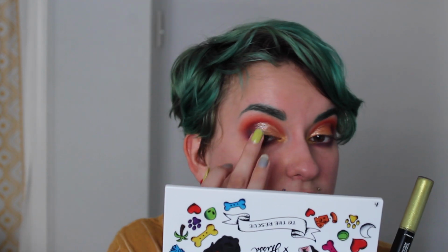I haven't used a liquid shadow in a very long time. I think that does make it look a little bit more metallic, but that orange was a pretty metallic shade to begin with. This feels pretty cute. So that's basically it for the collection. I am going to go in with my mascara and my lipstick, and I will give y'all my final first impressions.